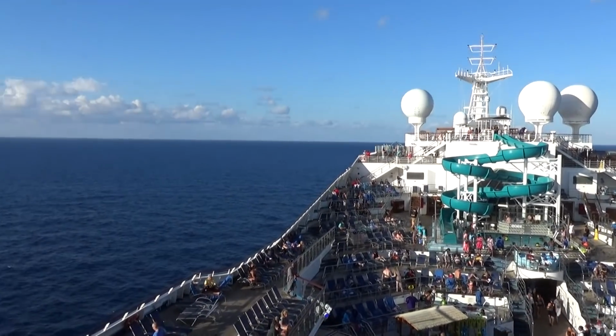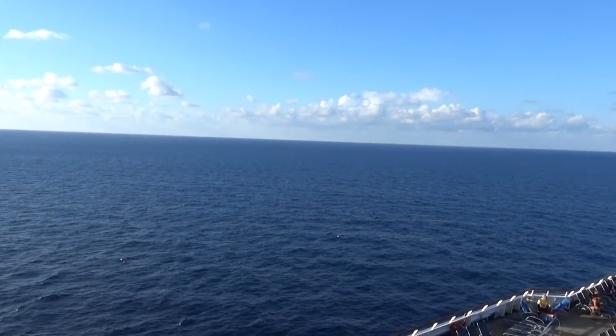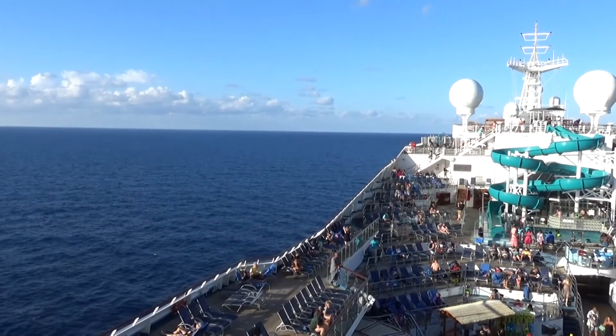But this is our sea day, and it's a great sea day because the sun is out and the ocean is really, really calm. Like, most of the time you have no idea you're even moving. It's been very, very wonderful.